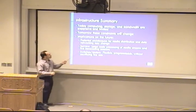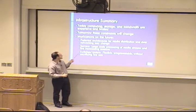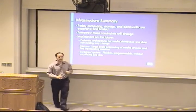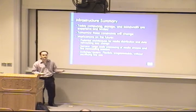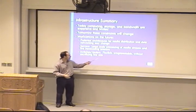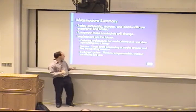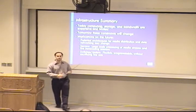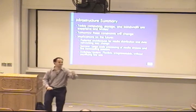For servers, as I mentioned, we really care about very large-scale processing of media streams on each server, as well as many, many simultaneous transcoding sessions occurring on the server. And those are very computationally intensive tasks. And for switches and routers, this is an area where we believe there will be significant interest in making this fabric much more flexible and programmable, while at the same time not sacrificing the line rate. That is, a 10 gig switch, you still want to operate at 10 gig.